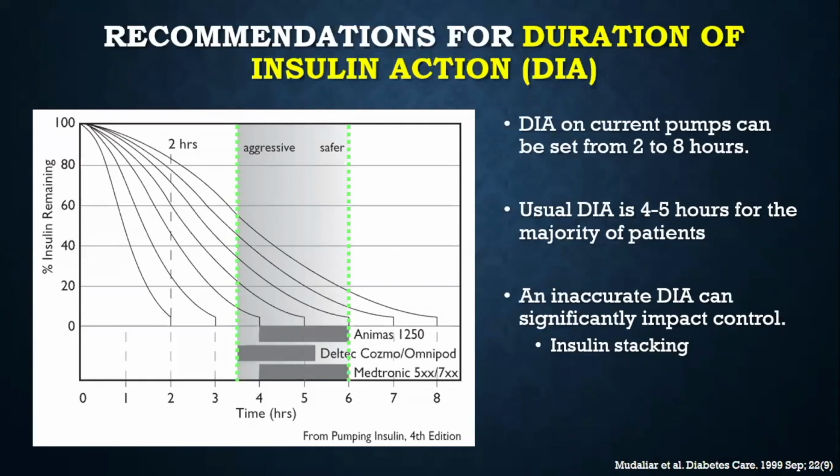If we set a very short duration of action, the pump will let the patient bolus again and say, you don't have any active insulin, when in fact it may be hanging around. So that can lead to hypoglycemia. So here on this graph, we see that if we want to be a little bit more aggressive, we set a shorter duration of action, but also it might be a little more safe to err on the side of having it last about 6 hours. And again, this is all done to avoid insulin stacking for patients. So bolusing too frequently and then having subsequent hypoglycemia.